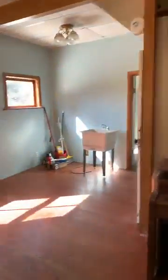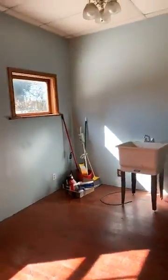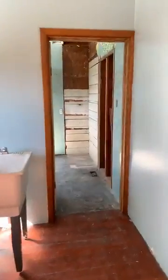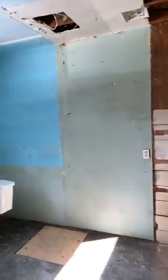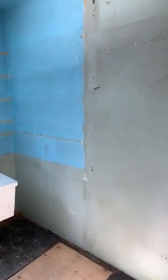I love this old door. It's got the half door feature there, so that's pretty neat. Let the air in, keep the kids in. Okay, and then back here is bathroom number 2, which is a completely clean slate for you to make it exactly how you want.